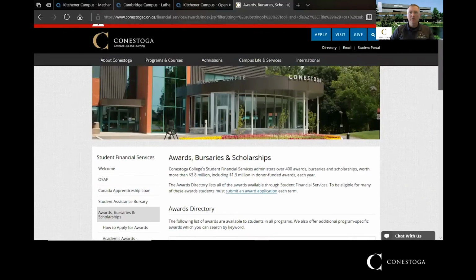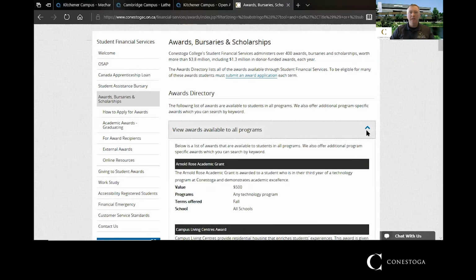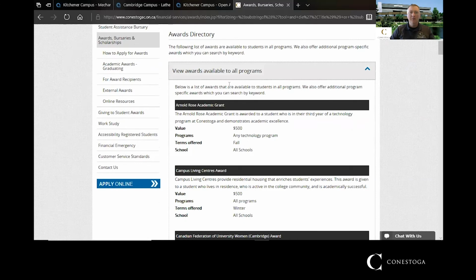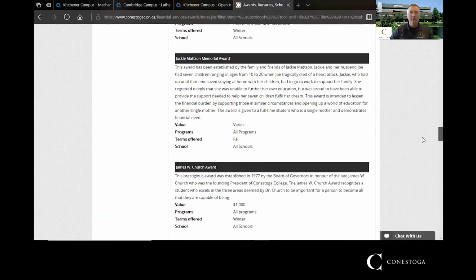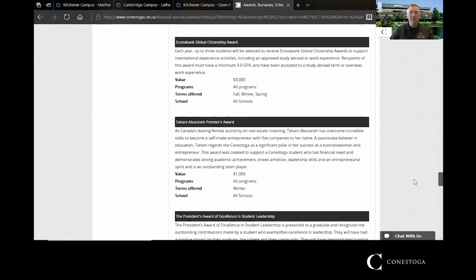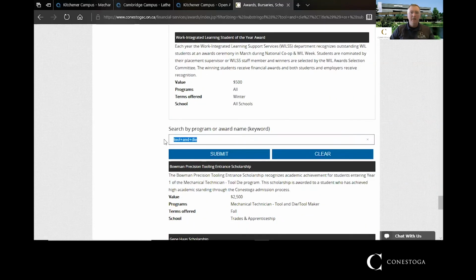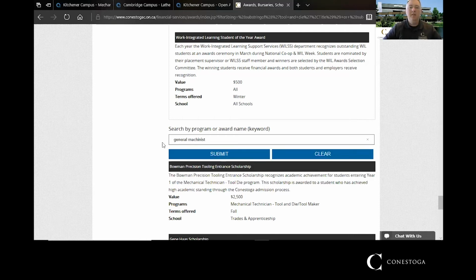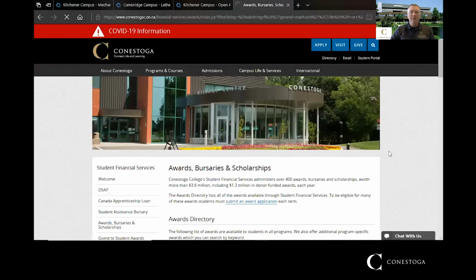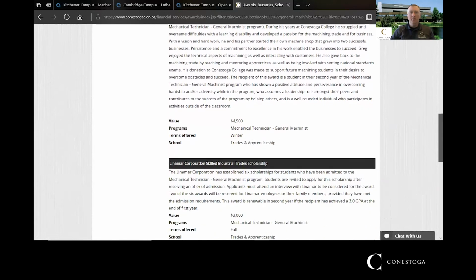There's also a number of awards, scholarships, and bursaries available through Student Financial Services. These ones are available to students in all programs, and there's quite a number of them. And don't worry, I've included a link that you can follow if you want to look a little more in depth into these. And then down here at the bottom, you can type in general machinist, let's say, and then you can view scholarships that are more specific to your program.